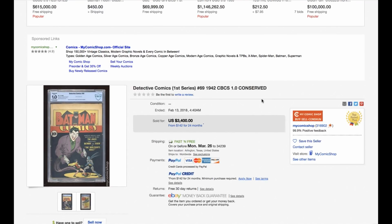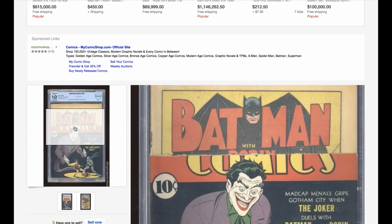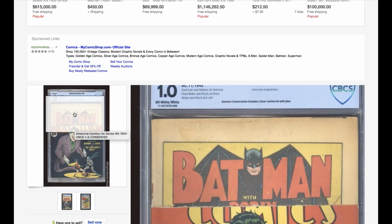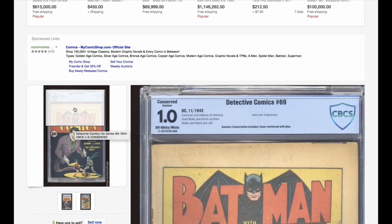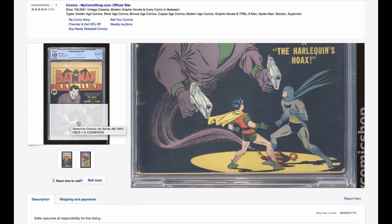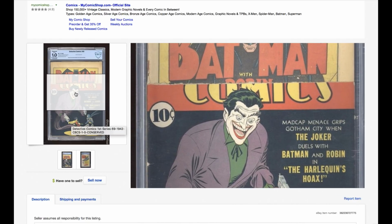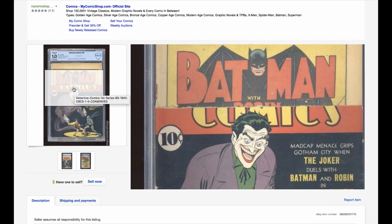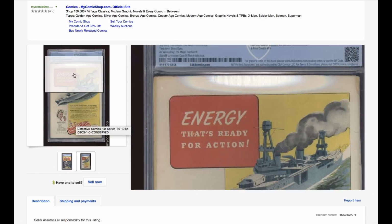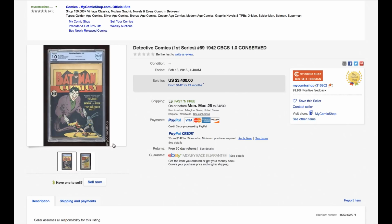You know how much I hate conserve label on CGC. So here we go, CBCS, conserve, big chunk missing, the entire top third of the book is gone. Look at the notes. Cover reinforced with glue. Yes, you heard it here many times. I will criticize both, if not all three grading companies. They are not perfect by any means, so no, I don't need to kiss up to anybody. Fair and balanced is what you get here.